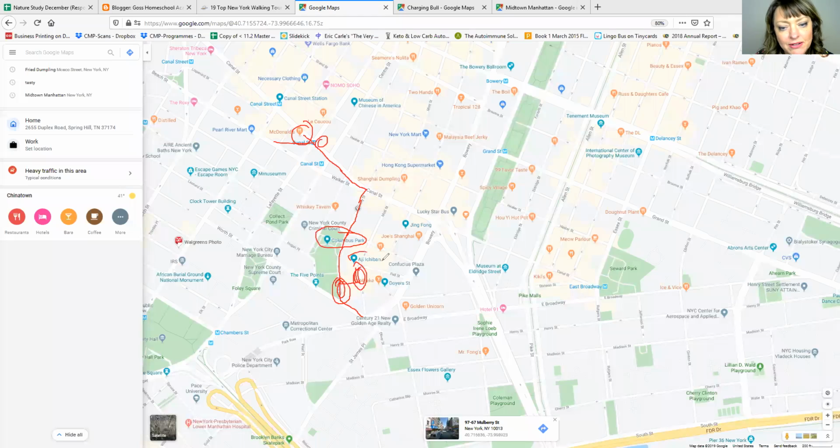Aji Ichiban, right here, is a spice shop that you can go in and try the different spices and dried fruits and dried meats. It's really interesting. All the samples are for free. So I recommend going in here.